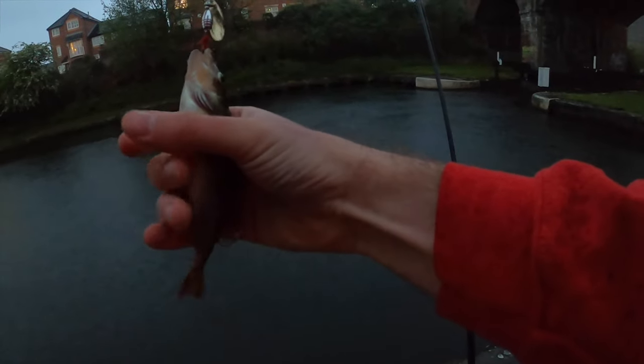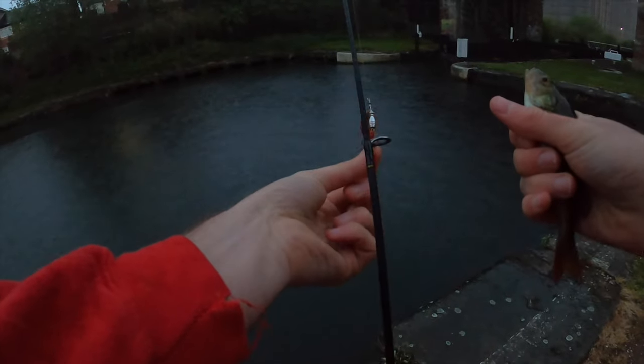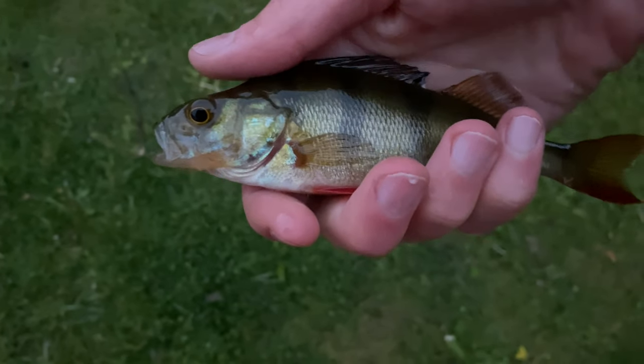I am getting drenched. What was just a bit of rain has quickly turned into a lot of rain. No waterproof either. Oh, fish. Oh, feels like a slightly better one. Oh, absolutely wonderful. Final fish of the day for me.